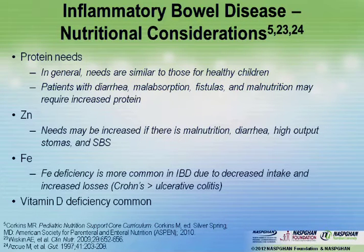So a couple of points about inflammatory bowel disease. Forgive me if this was talked about last night. It was, yeah? A little bit.